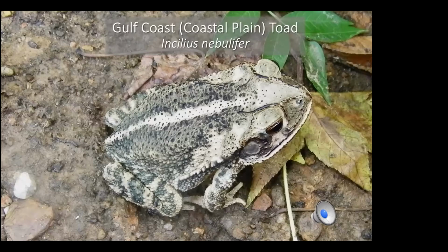So let's talk about toads for just a second. This is the Gulf Coast toad. This is probably our most common toad. And here is what it sounds like. Coastal plain toad, Bufo nebulifer.